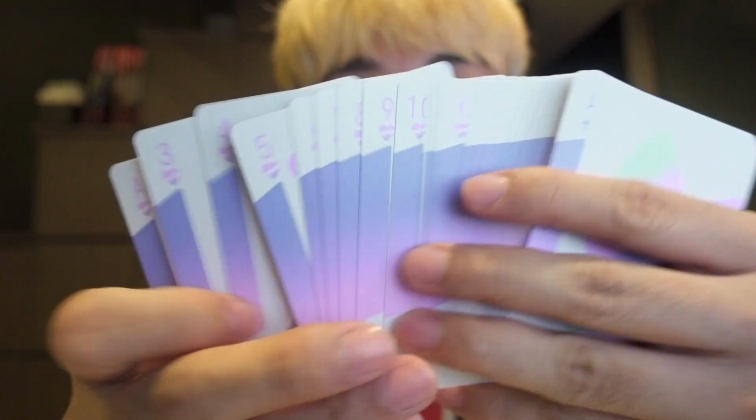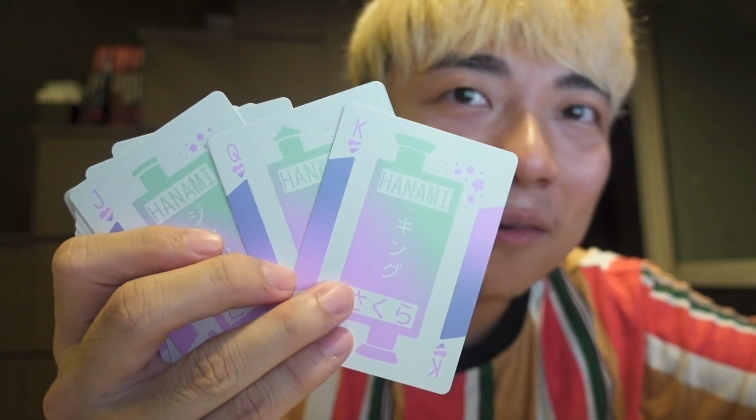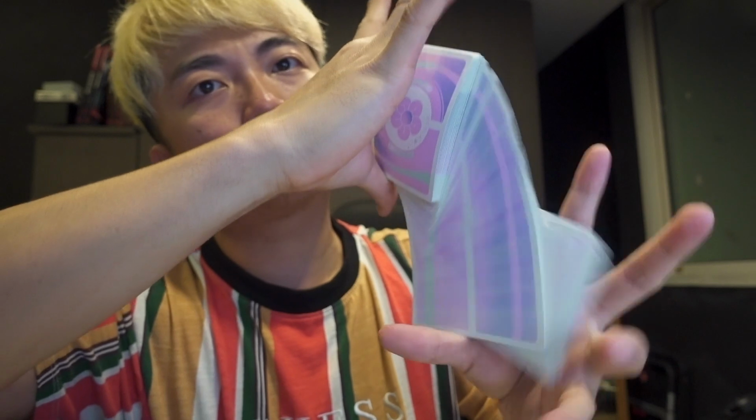Cool. Faces of the cards are also 100% customized, but some of them look a little bit different in style compared to the rest of them. I'm pretty sure that this stock and finish combination is the same one that was used for Ventus playing cards. Pretty cool. We don't have much time today.